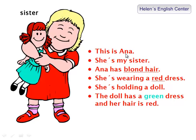This is Anna. She's my sister. Anna has blonde hair. She's wearing a red dress. She's holding a doll. The doll has a green dress and her hair is red.